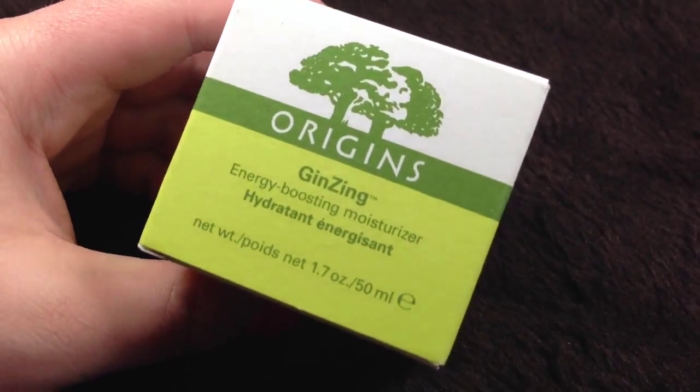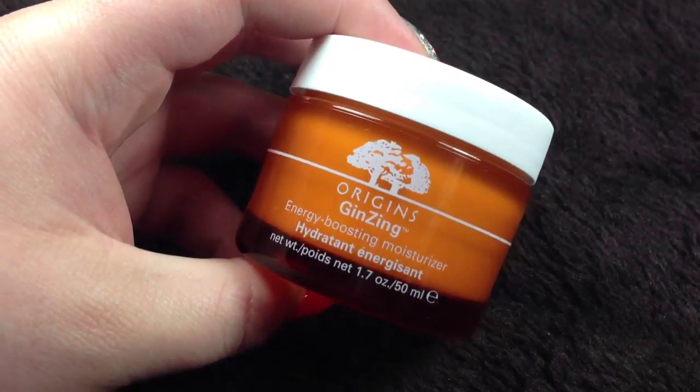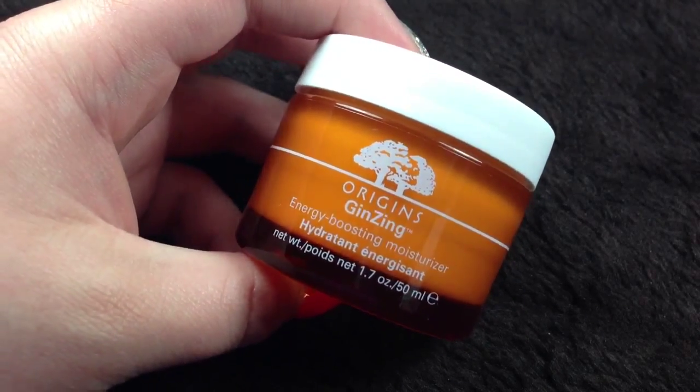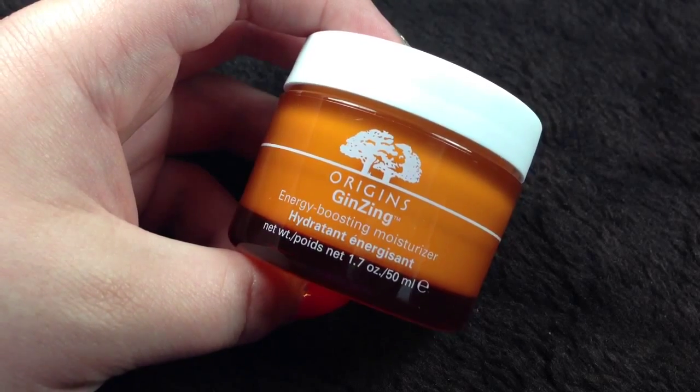My biggest purchase was the Origins Ginseng. I've been excited to try this out as I've heard and read a lot about it on blogs. I already have a moisturiser I really like, the Vichy Aqualia, I think that's how you say it, but I like to switch things around every now and again, because I think your skin gets used to the same stuff over and over again.